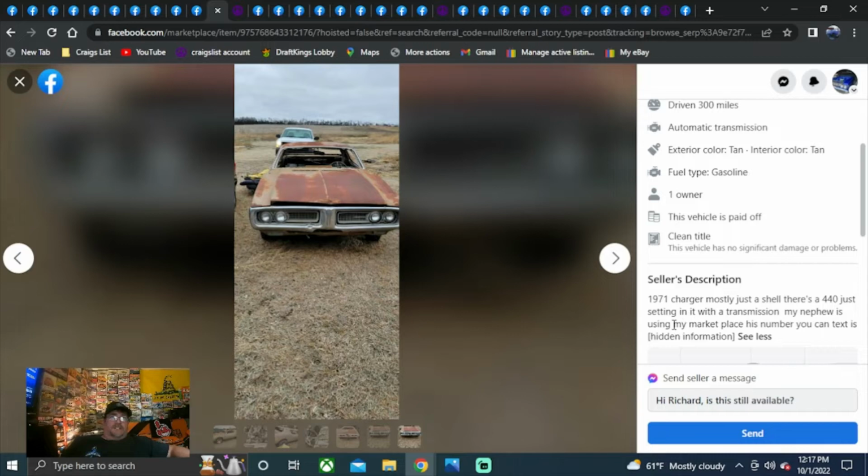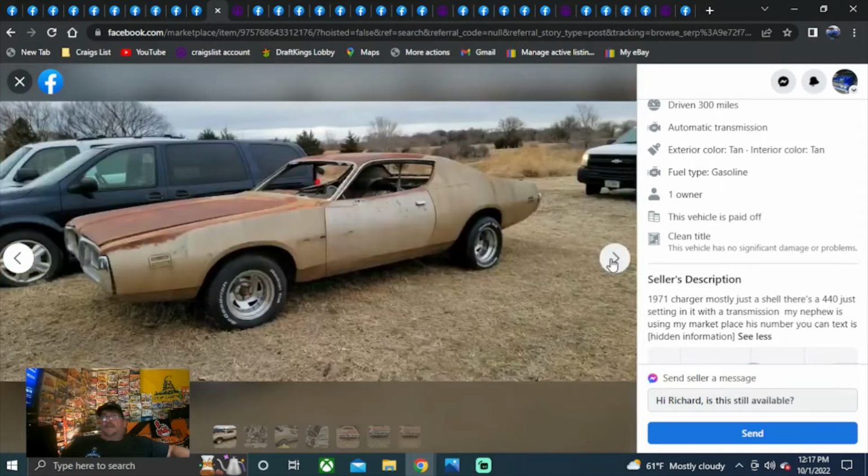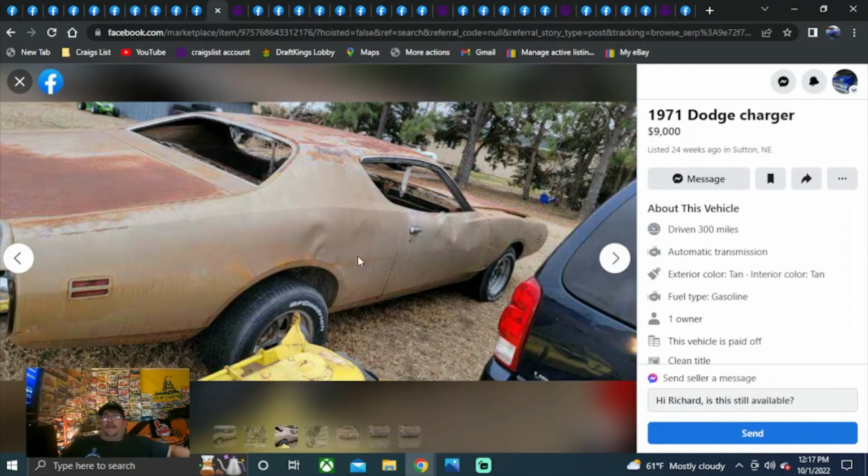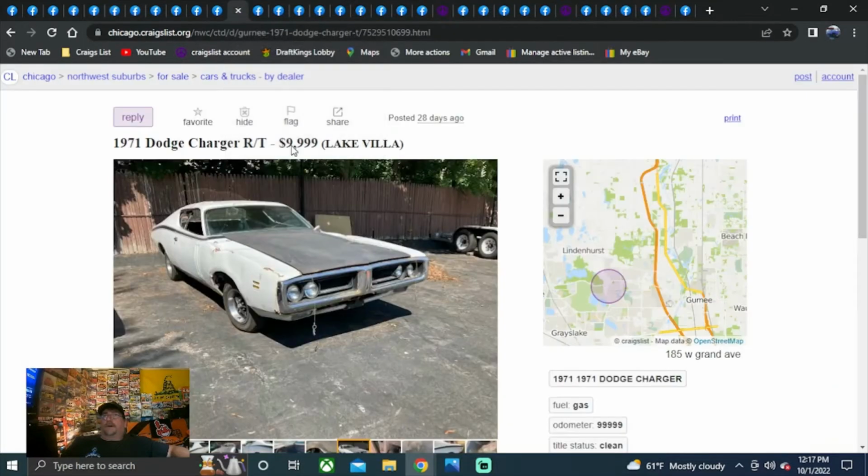Mostly just a shell. So I don't know, man. All these guys have sold a bunch of parts off their stuff, and then it's trying to get 9 grand for that. And I mean, there's whiskey dents all the way around it. On to another one. Gonna be in Chicago here.